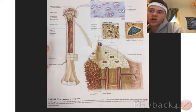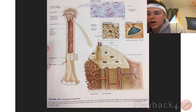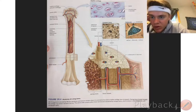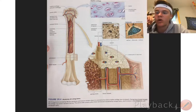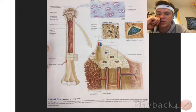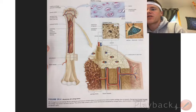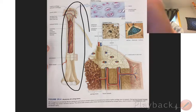Okay, so here's a picture of a long bone. You see the long bone is encased by a fibrous membrane, except where it's covered at the ends by the hyaline cartilage. Spongy bone located beneath the cartilage may contain red bone marrow. The central shaft contains yellow bone marrow and is bordered by compact bone, which is shown in the enlargement on the right. So you can kind of see here on the left, here you have the long bone right here. So you can see on the top you have that hyaline cartilage.